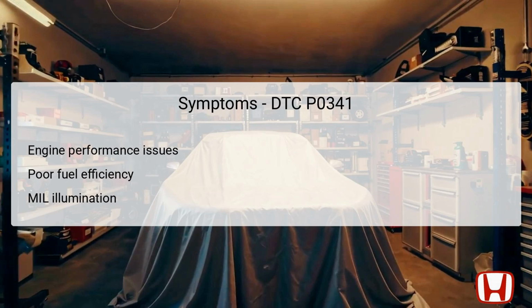The illumination of the malfunction indicator lamp, MIL, serves as a clear alert to the driver that a problem has been diagnosed, necessitating further investigation. Delayed acceleration and power loss may also be evident as the engine control strategies adapt to the perceived fault. These symptoms emphasize the importance of addressing the DTC promptly to restore the vehicle's operational integrity.